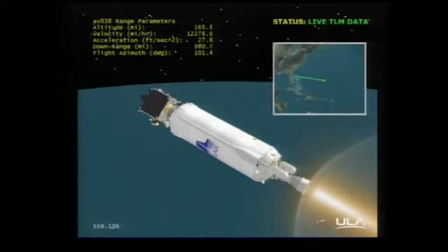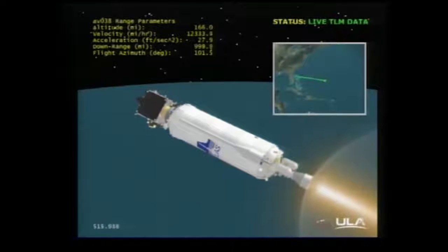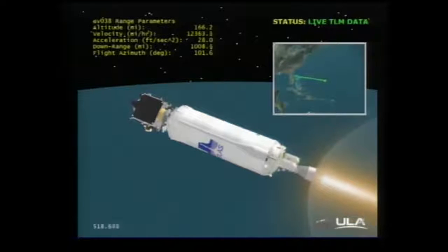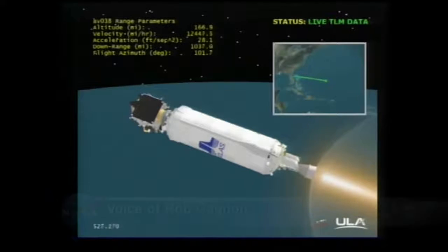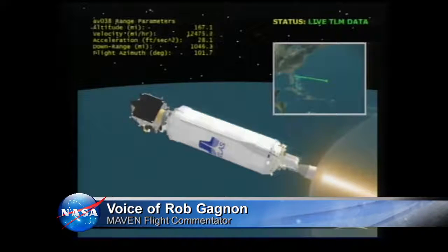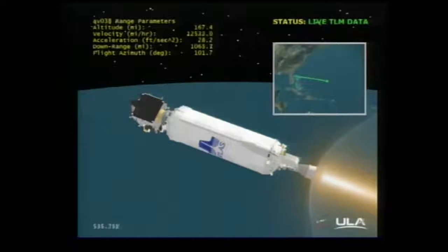And PU's continuing on lock stop. Everything looking good. Here you see our expected thruster firings. Very little roll control has been needed. Passing through 9 minutes into the mission, everything looking good. RL-10 is operating nominally. Seeing smooth body rates.